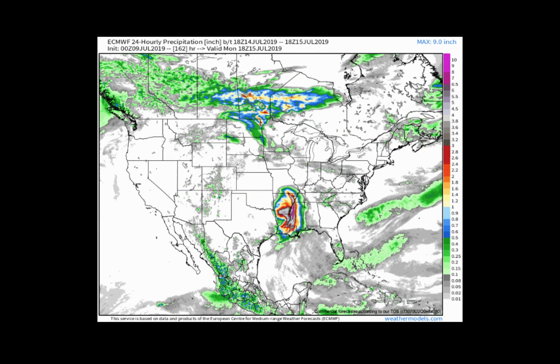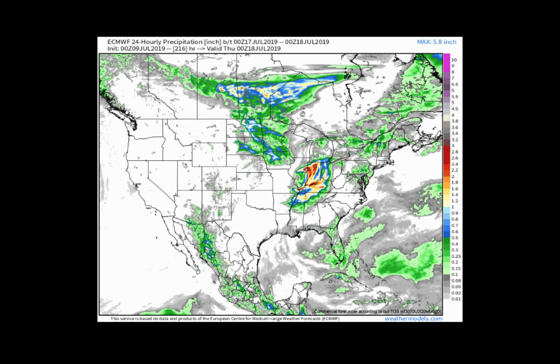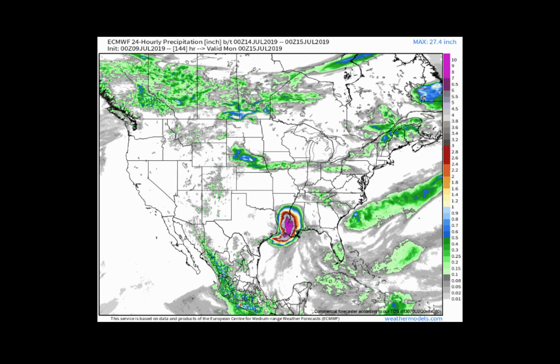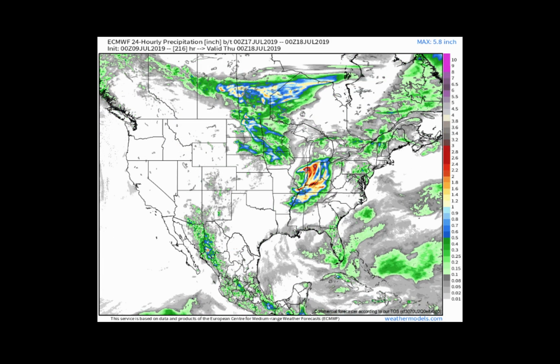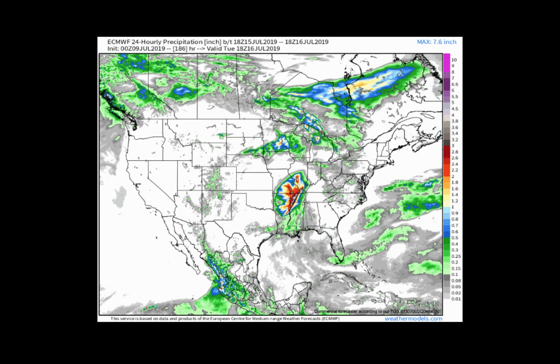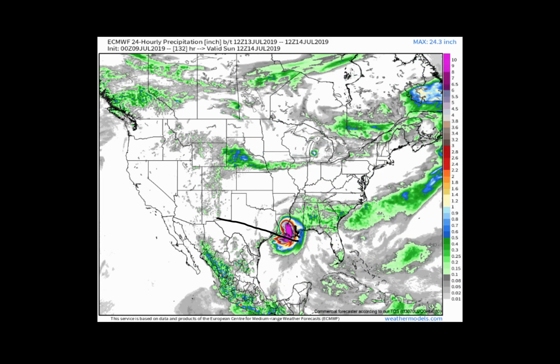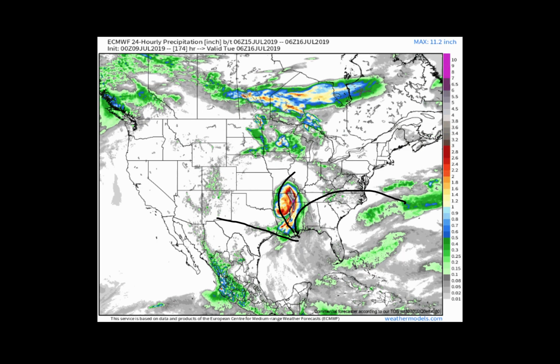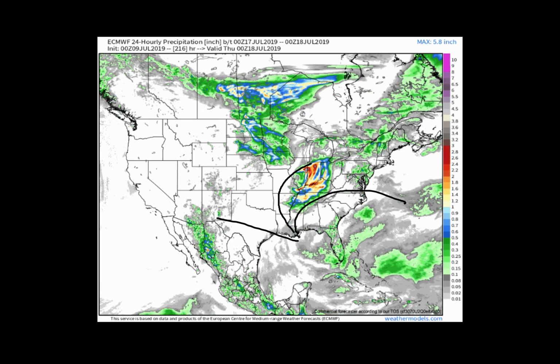So here it is. Here's the European operational run, lifting this thing into the Corn Belt, bringing all kinds of beneficial rainfall. But remember, we got solutions that say, nah, it does this. We have solutions that say, nope, it's going to do this. And then we've got this one dream solution coming out right now that lifts it right into the Corn Belt. So let's watch it together over the next 24 to 48 hours.